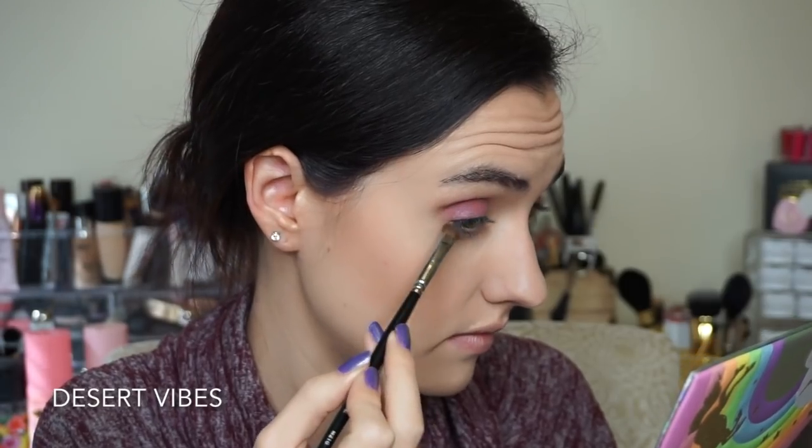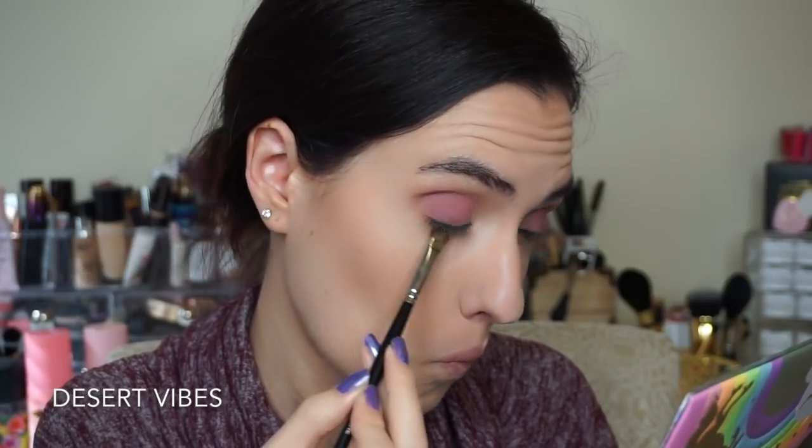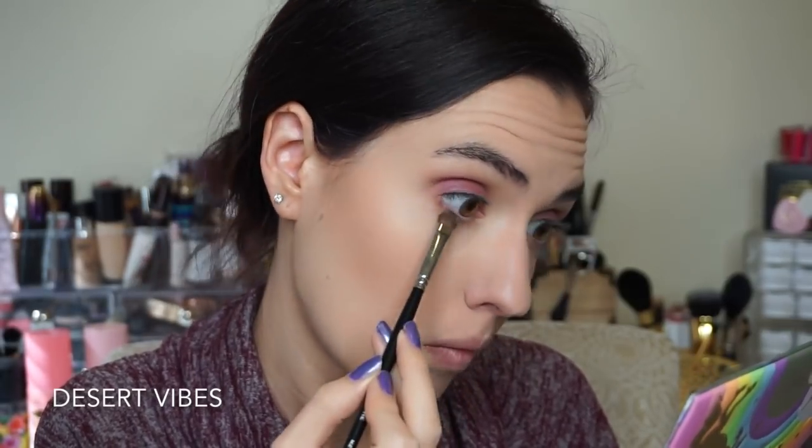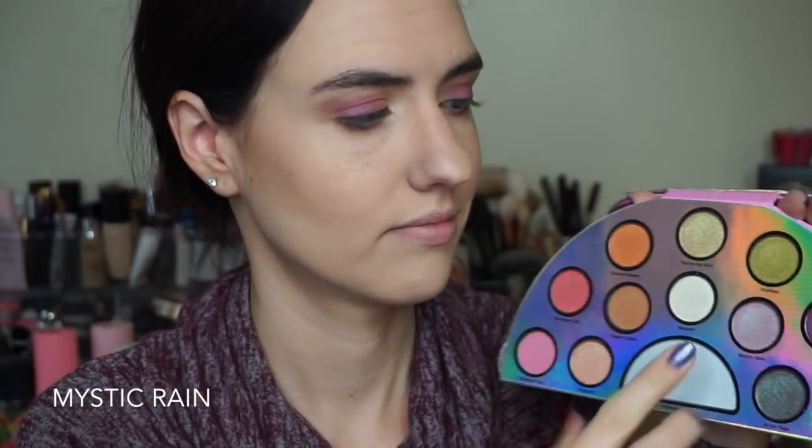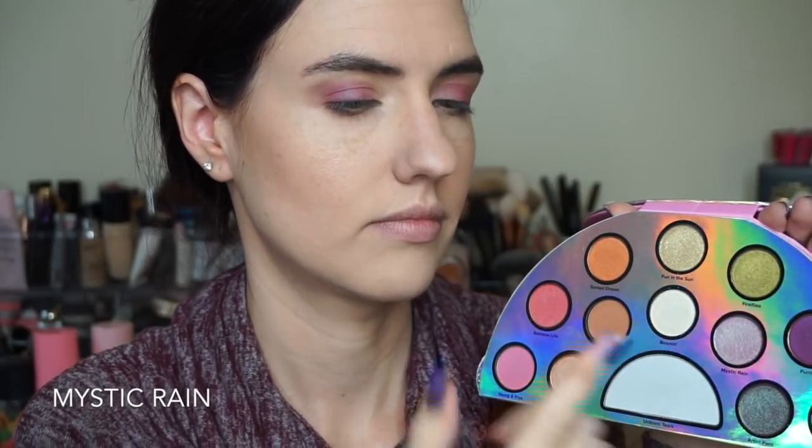I also added a little bit of Desert Vibes to my lower lash line. I will go back and do some more on that lower lash line, but for now I'm just starting with a little Desert Vibes there. Going back to my lid now, I used my finger to apply the shade Mystic Rain all over the inner 2/3 of my lid. Then I went in with the shade Artist Pass, again on my finger, and patted that on the outer third of my lid.